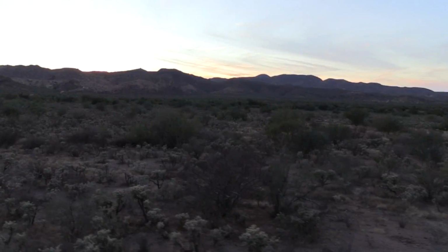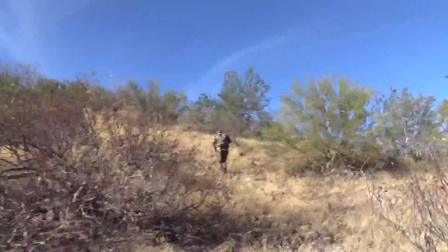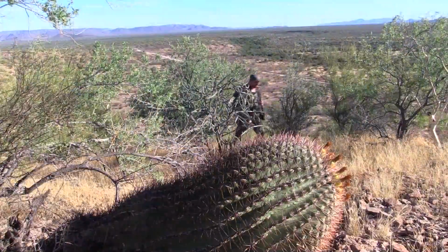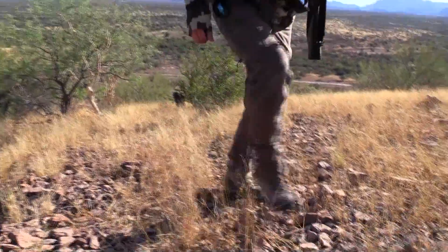We're going to get elevated. That's the nice thing about this ranch, there are a lot of little hills and mountains that we can get up on and use to our advantage to put our Swarovski optics to work. So that's the plan tonight. We're going to climb this mountain and do some glassing. Hopefully we can find a big old muley, a big old desert muley right here.